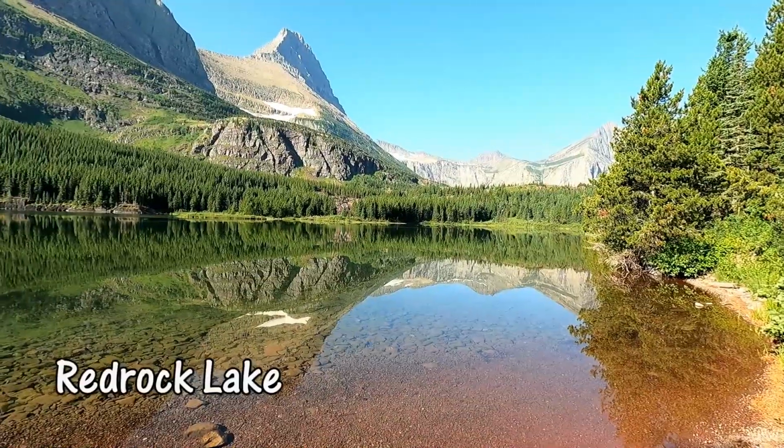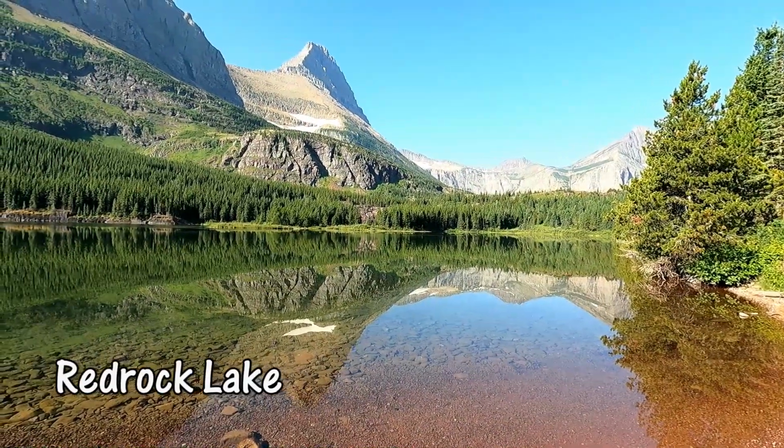That first lake that we came to was Fishercap, and that's where we saw the moose. It's fun standing there watching the female eat and walk. And we continued on a short distance, and now we come to Redrock Lake. And you could see a small waterfall in the distance, which later on we're gonna come up to, and it's a really beautiful falls. So let me show you this lake. There's the falls in the distance.